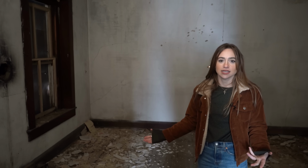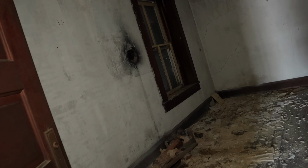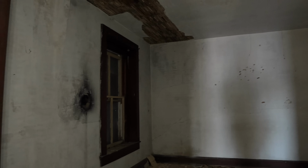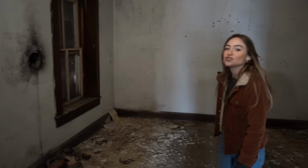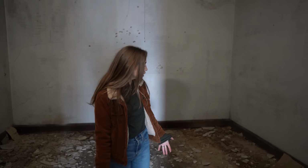I'm just kidding. So this room clearly needs the most work out of all the rooms upstairs. There's a huge hole in the floor right there. Plaster's coming off the wall and the ceiling. There's holes in that wall that are peeking into the living space. So needs quite a bit of work.